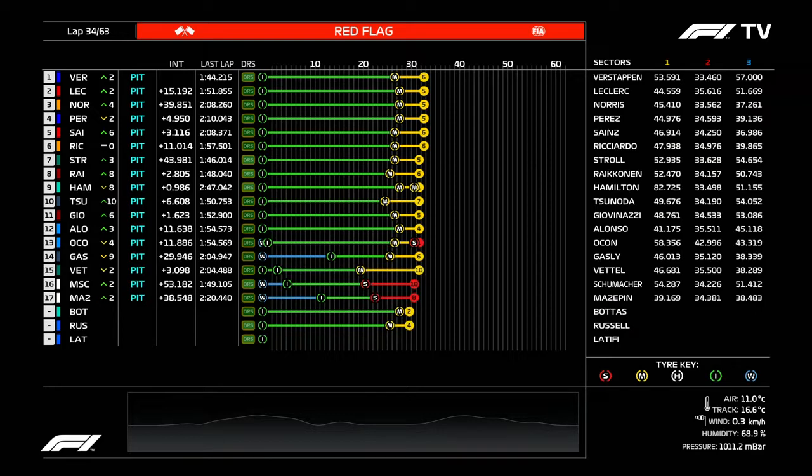What is interesting is that as it stands at the moment, Red Bull will be taking the lead in the Constructors' Championship and in the Drivers' Championship through Max Verstappen as well. And I know it's early days in the season, but Mercedes have led both championships since Germany, 2018. It's a significant day so far here at the Emilia Romagna Grand Prix. It's also lap 34 of 63.